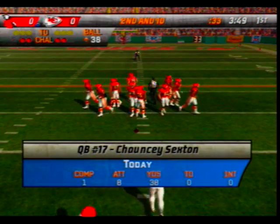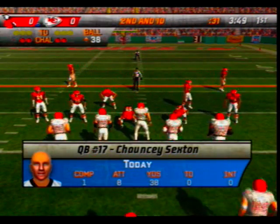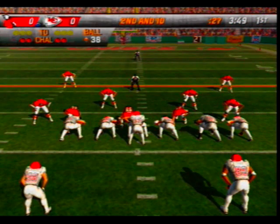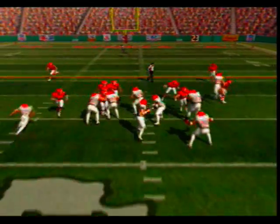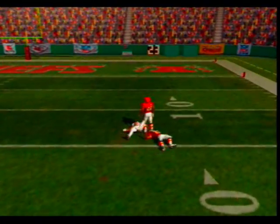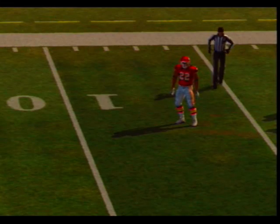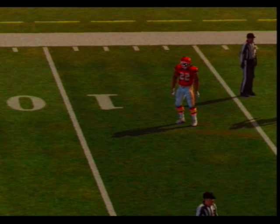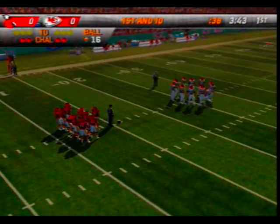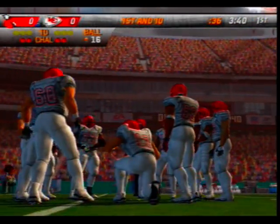Second and 10. Ball on the 38-yard line. Using split backs. Drops back, under pressure, with the throw. The wide receiver has it. Sin is there for the tackle at the 16. Give him some time, he'll hit his man. And the thing is, he doesn't care how big that window is. With his accuracy, everyone's open.